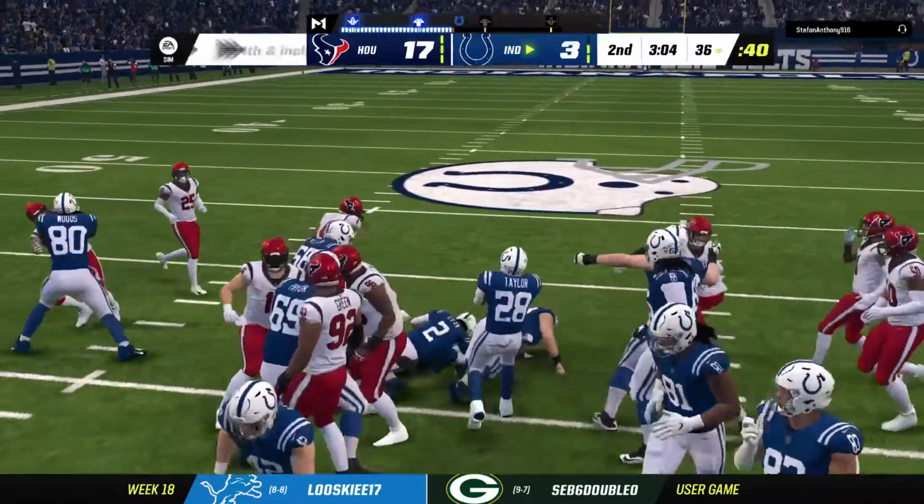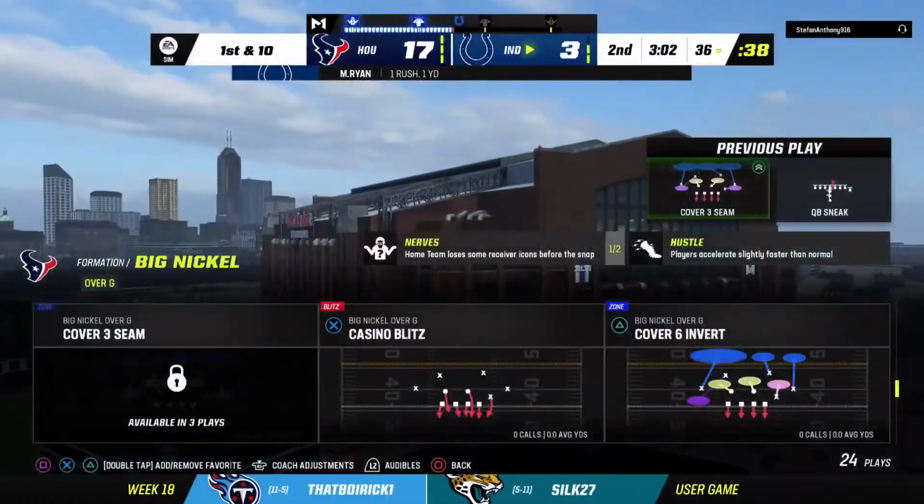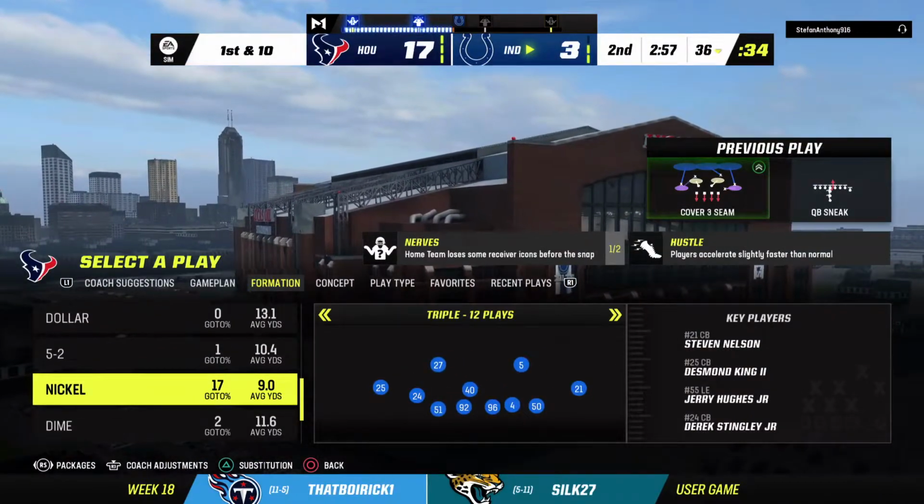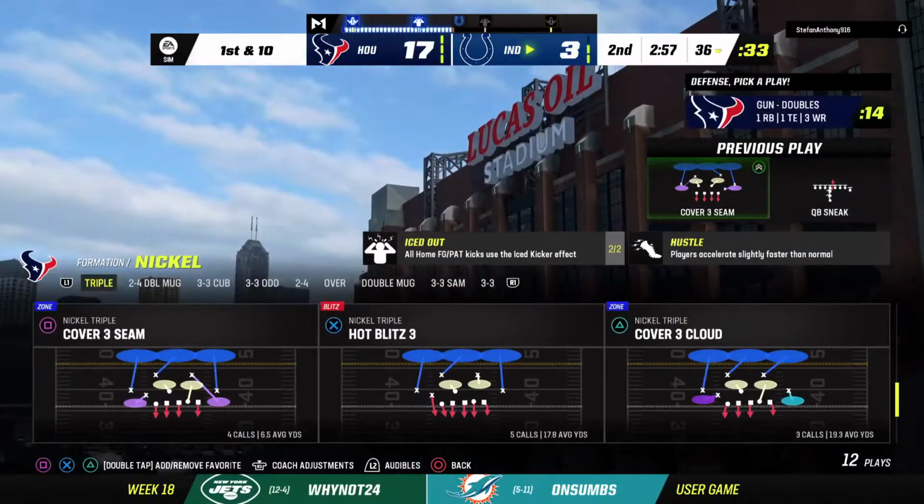Ryan keeps it on the sneak. Yeah, boy, that's going to be close. He didn't get much at all there, but he got the first. Looked like they might have held him defensively, but the referee signals it will be a first down.